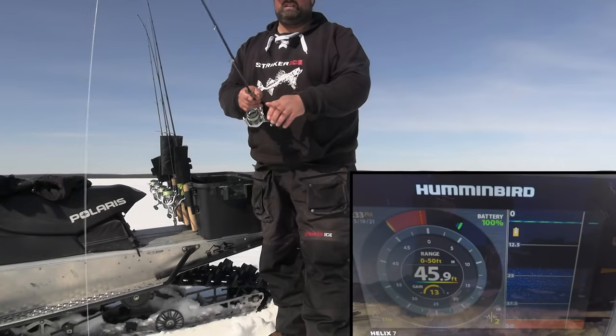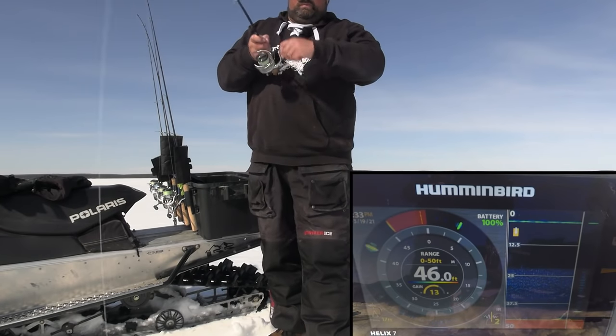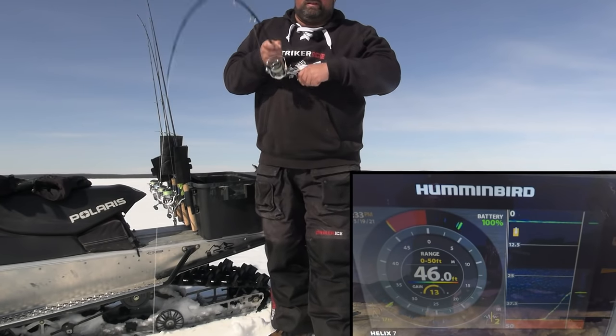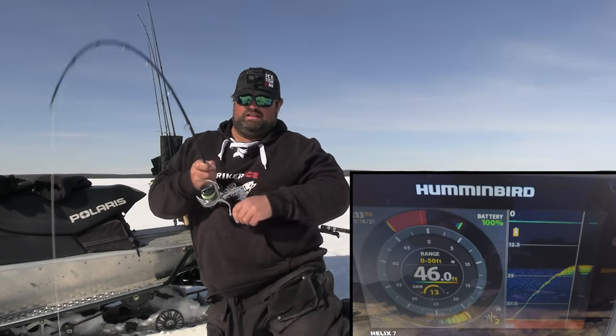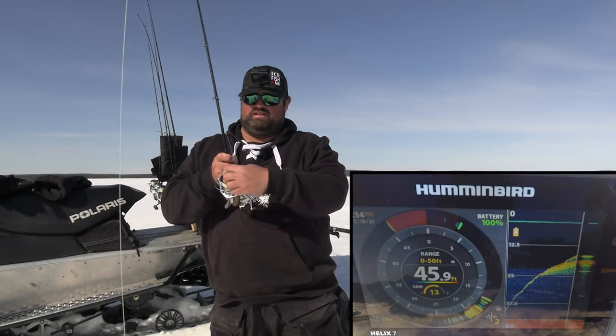We're gonna try something a little bit steeper structure this time. Oh, nice, right off the bottom. I didn't even mark him. Like I had maybe mentioned, I was fishing something just a little bit steeper. And, oh, what's going on?